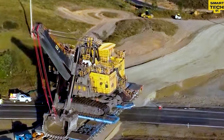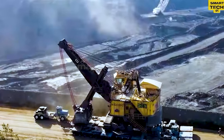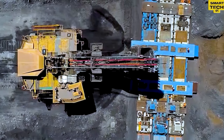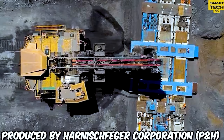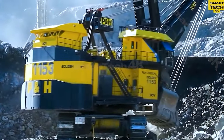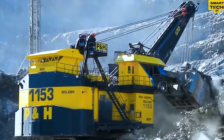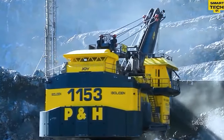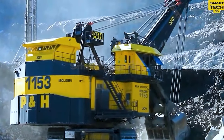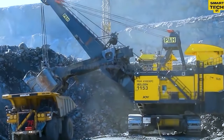PNH4100XPC. The PNH4100XPC is a colossal machine renowned for its extraordinary power, outstanding performance, and flexible operation. Produced by Harnischfeger Corporation, PNH, an American company, the machine stands tall at 10.4 meters, stretches 12.5 meters in length, and is 4.8 meters wide. Its 16-cylinder Cummins QSK60C engine produces an impressive 3,750 horsepower.